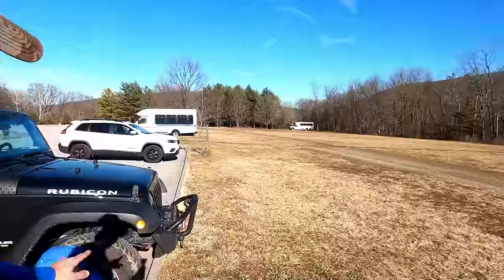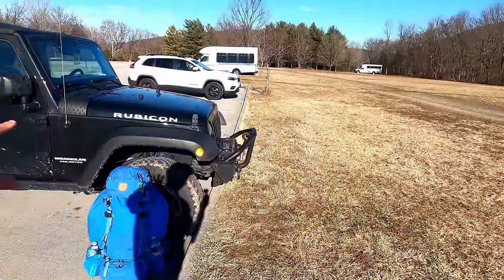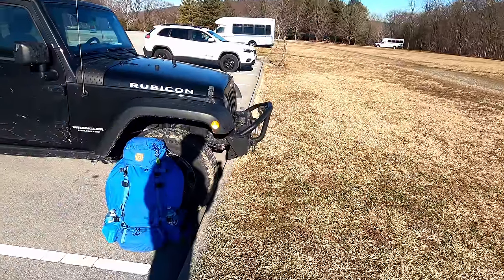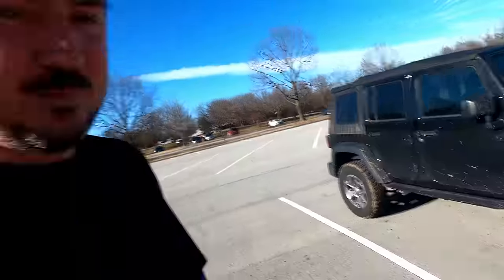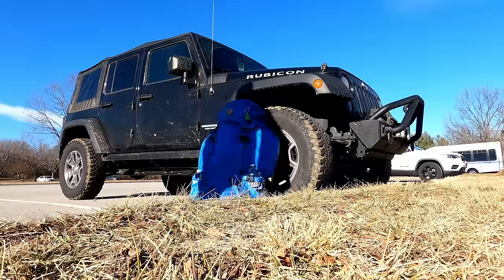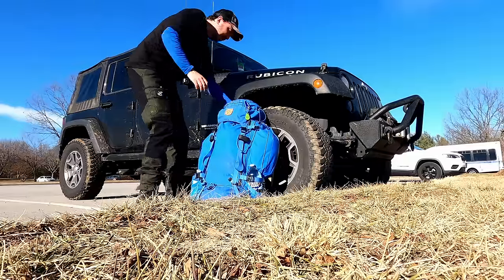Perhaps we'll get a little bit of rain, but I got my tarp, I got my hammock system, shelter, some goodies like a fry pan and a saw and whatnot, all kinds of fun stuff. So let's get to it. No time like the present.